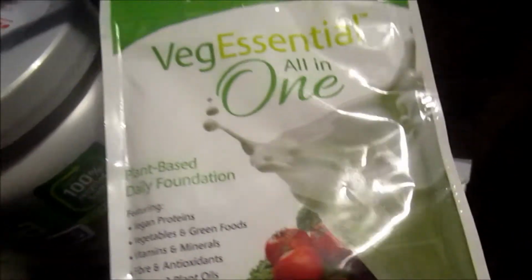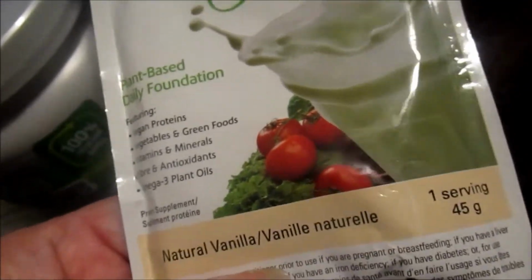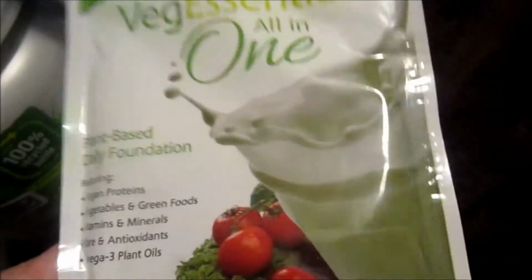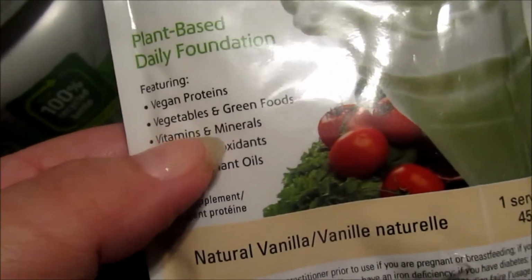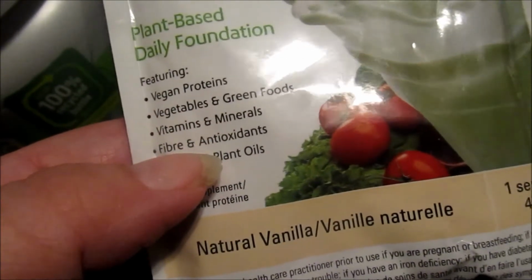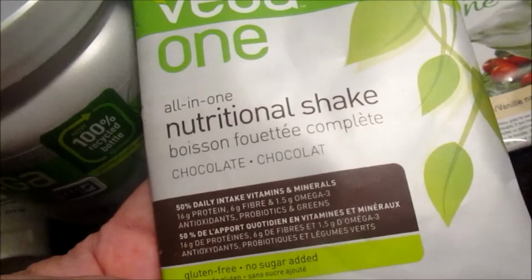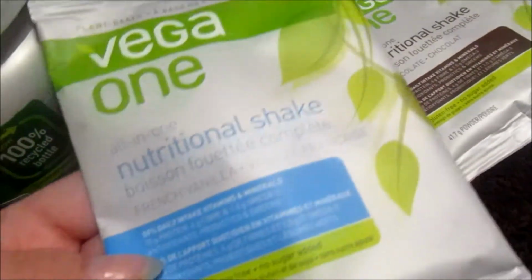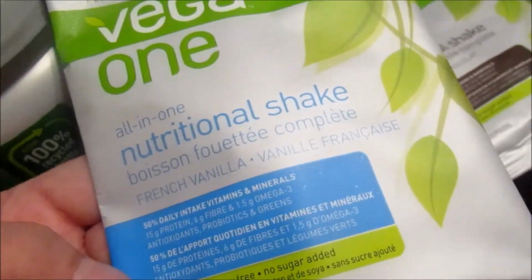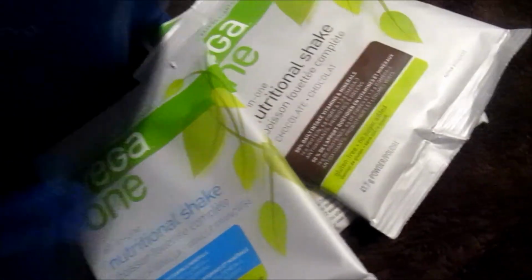This is a plant-based daily foundation. This is vanilla. It's an all-in-one. It says that it has vegan proteins, vegetable and green foods, vitamins and minerals, fiber and antioxidants, omega-3 plant food. It's a protein supplement. This is an all-in-one nutritional shake. It's in chocolate. And this is an all-in-one nutritional shake that is in vanilla. So I will need to try those still.